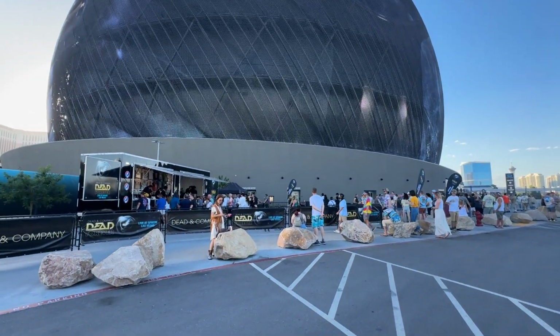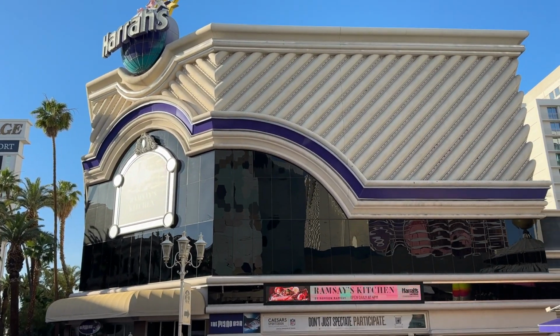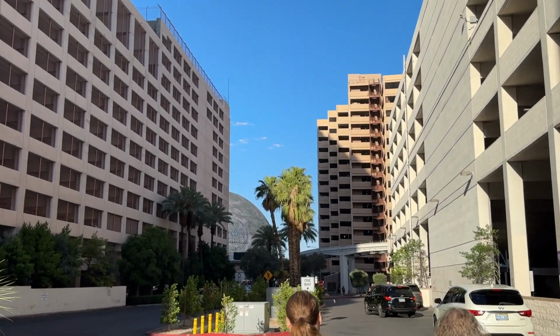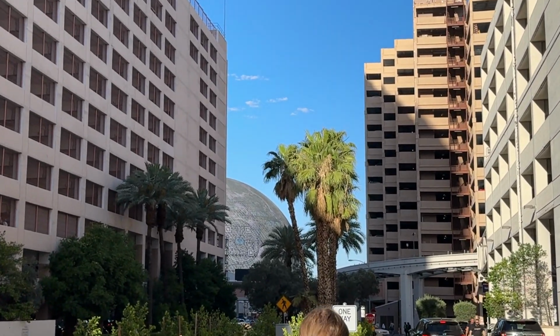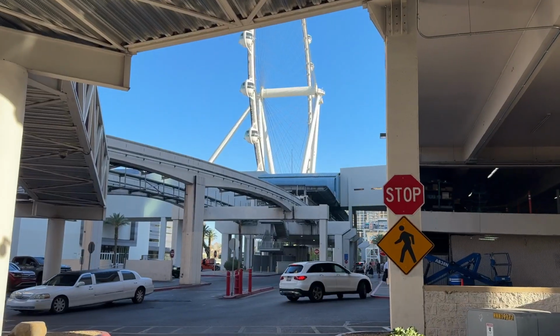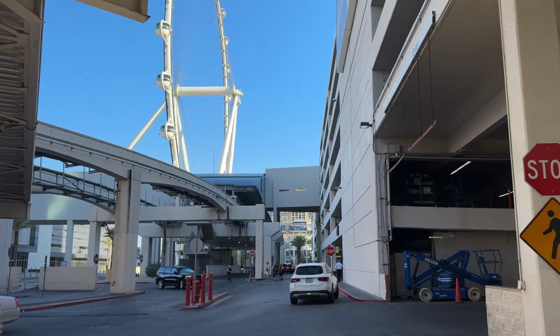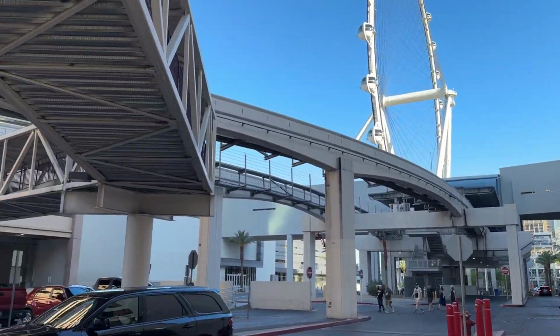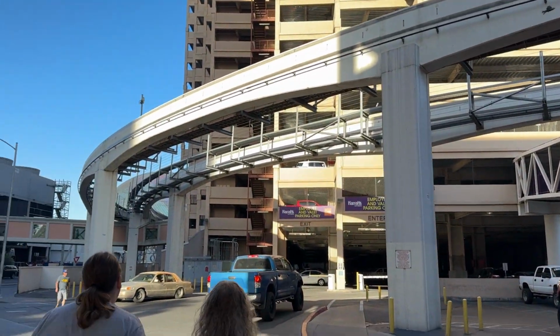The less crowded way to get to the Sphere is to cut through Harrah's, go straight through the casino, straight through the hotel lobby, out to the Uber pickup area, and you can follow this pathway all the way down straight towards the Sphere. If you get off the monorail at the Harrah's station, you can come off right here and follow the same directions the rest of the way. This, again, is probably a little bit less crowded.